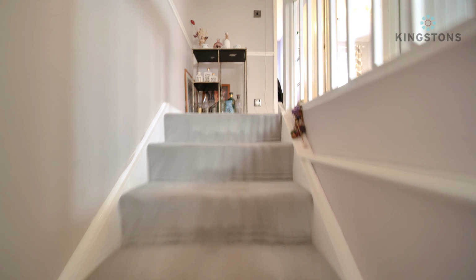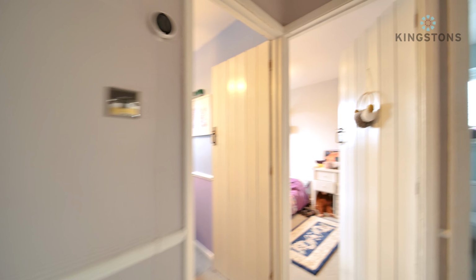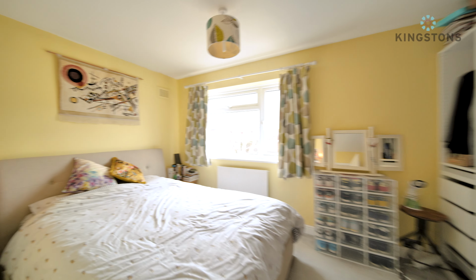Right, as we make our way to the top, you can see we're coming onto the landing where we have the 2 smaller bedrooms round to the rear. We then have our bathroom, we have a cupboard, and then as we make our way to the front, we've got the largest of the 3.